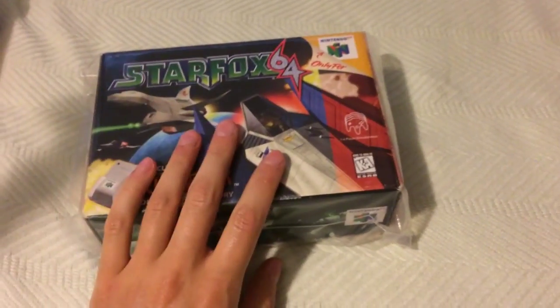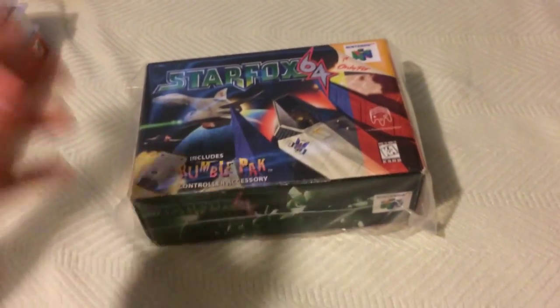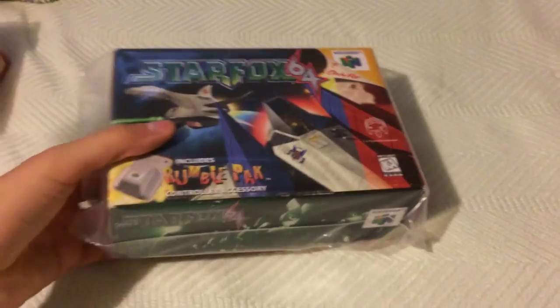It doesn't have the stuffing inside, but I mean, it still has the road pack, the game, and the booklet, so that's all I really care about. It's not like I'm going to be throwing this around, so, well, maybe right now I am. But, you know, it stays stationary, so I'm not too concerned about it not having stuffing.